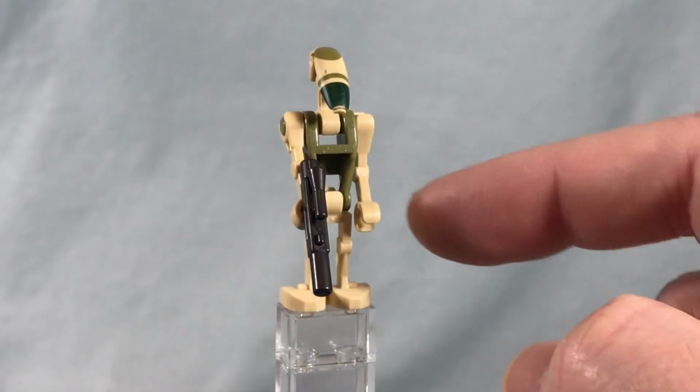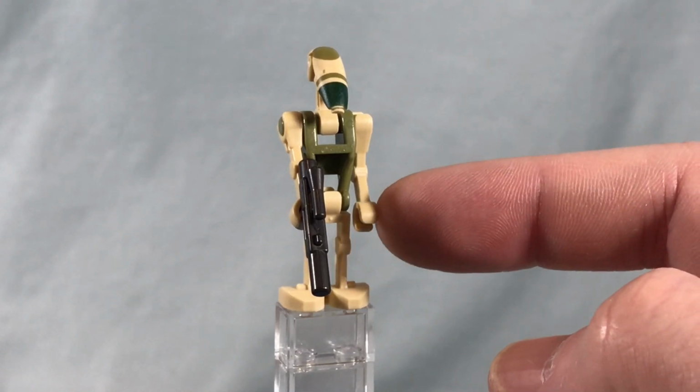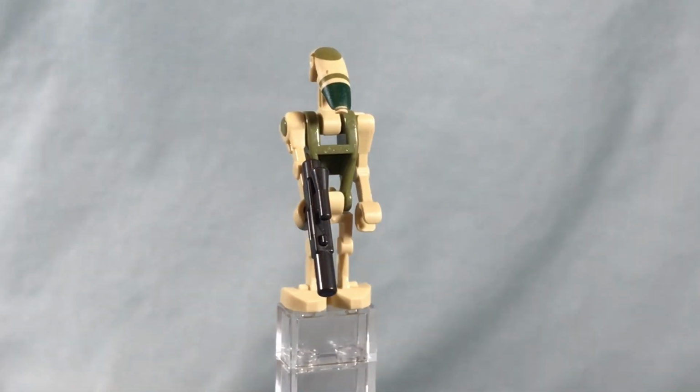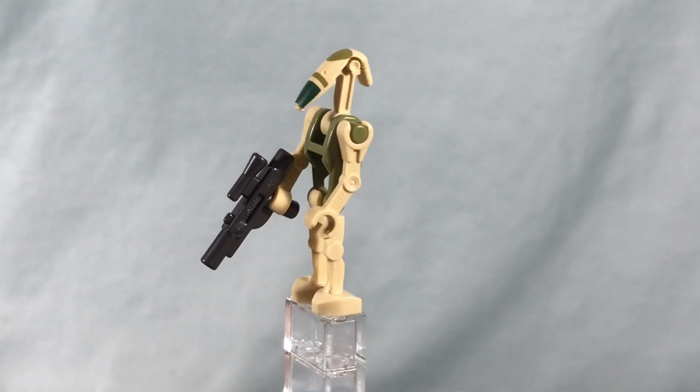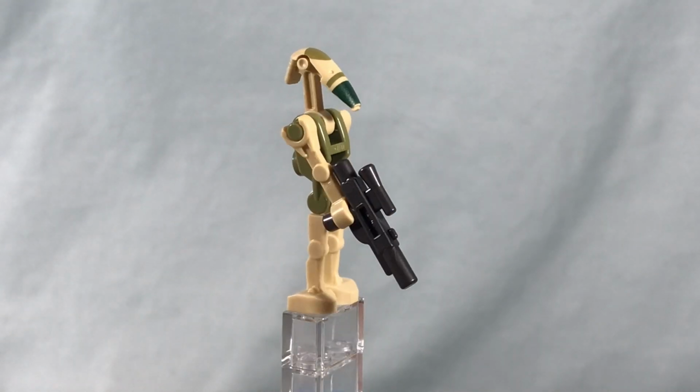You get some additional arms in the packaging, so if you want them to have the 2 curved arms or the 2 straight arms to hold blasters, you can, a little bit mix and match there. But otherwise, same basic build of a normal battle droid, just with a little different color scheme.